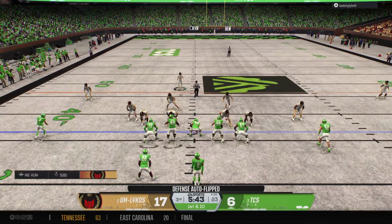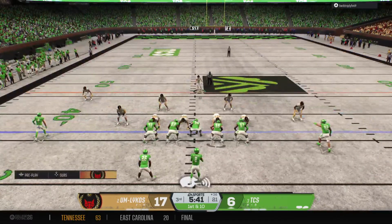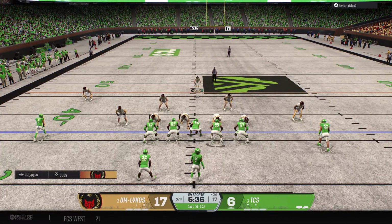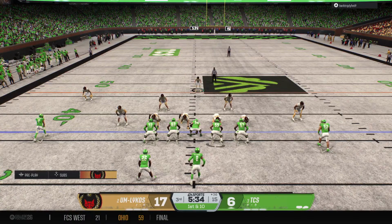And let's face it, at this point in the game, because they have such a big hole to climb out of, they've got to be able to convert and come up with a new set of downs. They do it here. Now they got a real shot to cut into this lead.